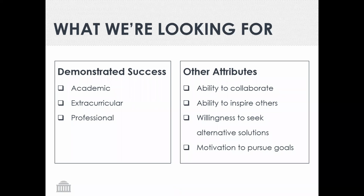So what we're looking for. There's two separate buckets that we look for as we are evaluating applications. Demonstrated success is one of them. This means your academic background, success in academics, success in your professional life. And again, that can mean internships, success in extracurricular activities. So that's the left-hand side of this slide.